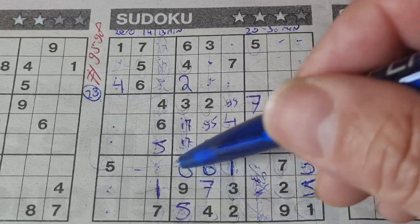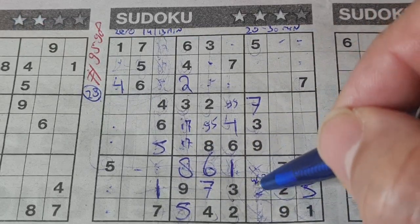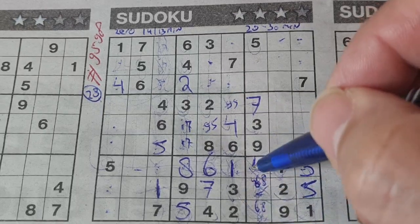And look for 6 and 8 in this row. So no 6 and 8 in this box. 6 and 8 goes in those 2 boxes as a pair. 6 and 8. So 1 digit left in this big square for number 4.